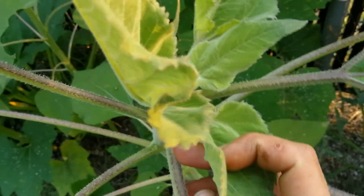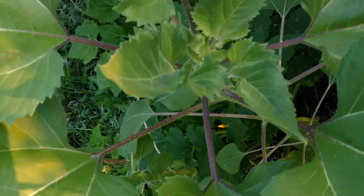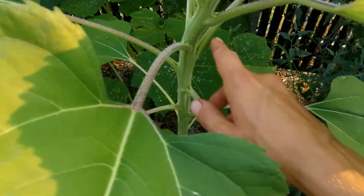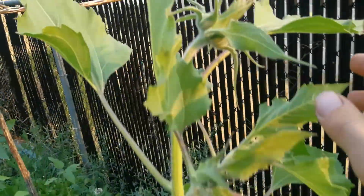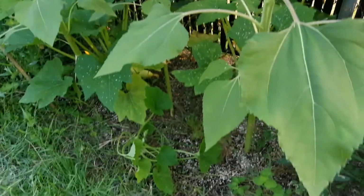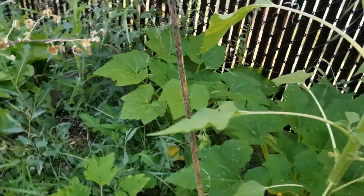It'll be interesting to see who these two become, what type they are. It looks like they have little side shoots coming in. However, they definitely don't look like this. That guy has looked like that for a while now. Very unique and beautiful.